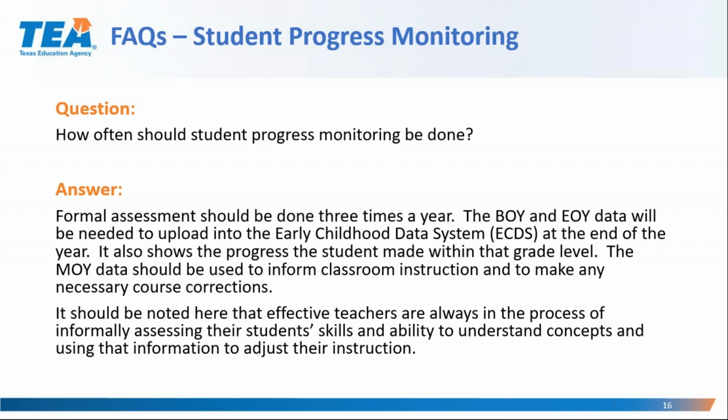The MOI data should be used to inform classroom instruction and to make any course corrections by the teacher. It should be noted here that effective pre-kindergarten teachers are always in the process of informally assessing their students' skills and abilities to understand concepts and using that information to adjust their curriculum and their instruction.